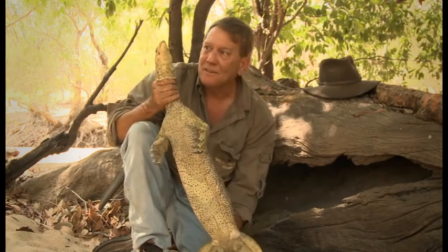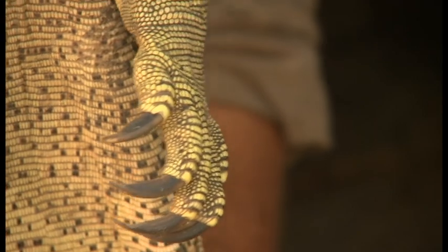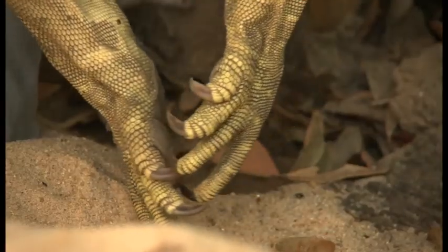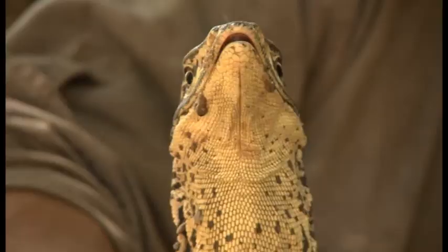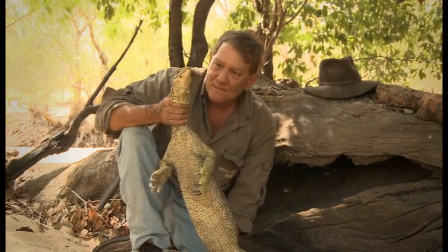With the flat tail, they can swim like a crocodile. With those sharp talons, they can tear open a nest or climb a tree and catch things like ring-tailed possums or birds. On the ground, those muscly legs allow these big yellow spotted monitors to chase down a snake or other lizards, or even a very small wallaby. These are amazing predators. Awesome eyesight, and with that forked tongue, they can pick up stereo scent.